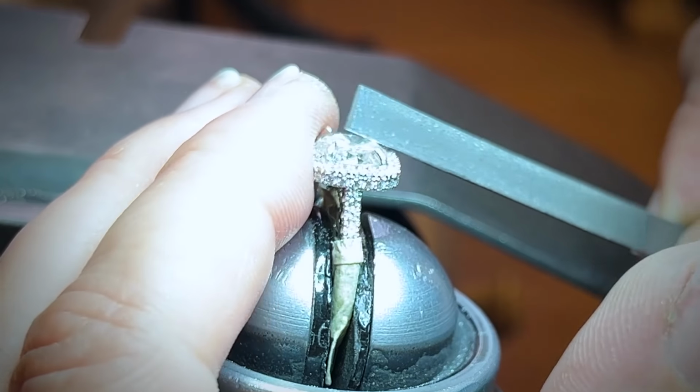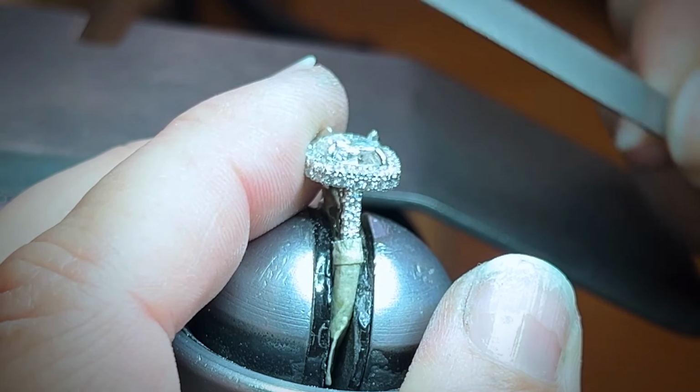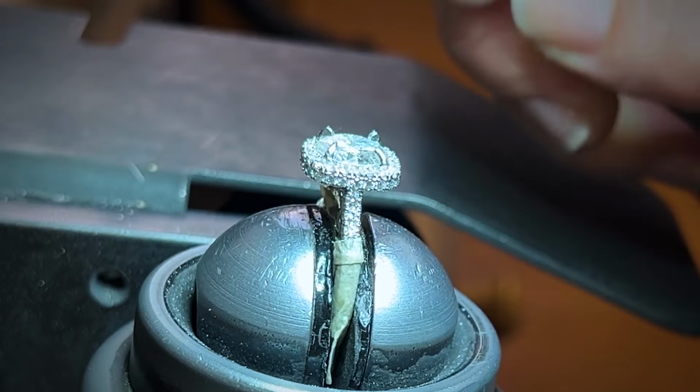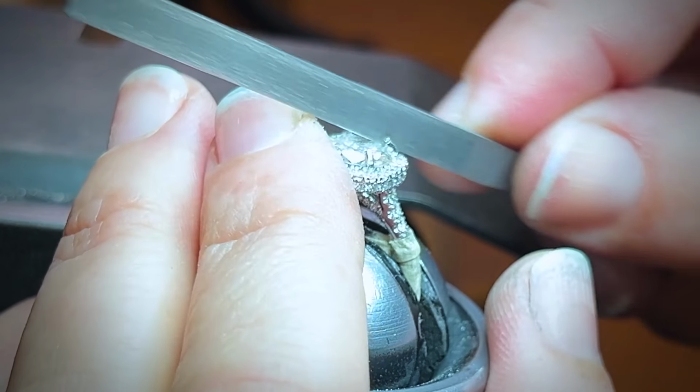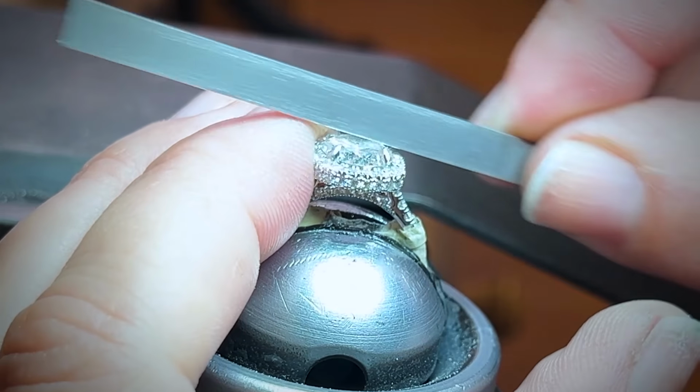Now, I will go over the first pass with a rougher file in order to just lay out the shape, and it cuts a little bit faster, a little bit deeper. And then I will refine it with a file that isn't quite so coarse. It just has a finer grade.